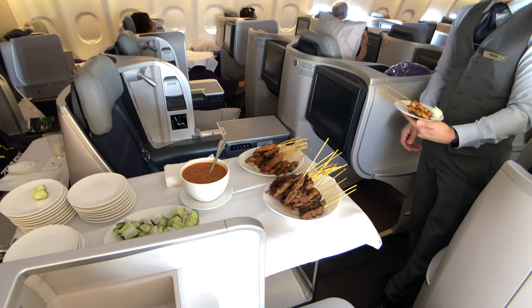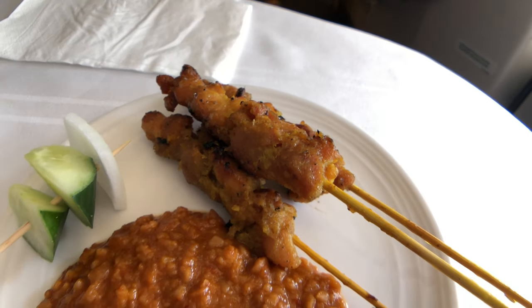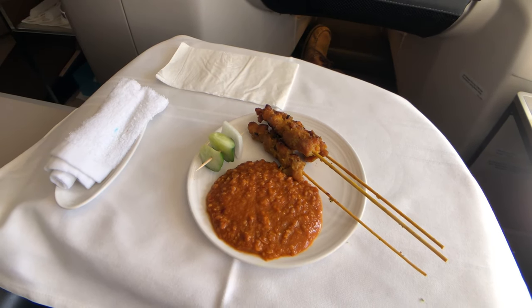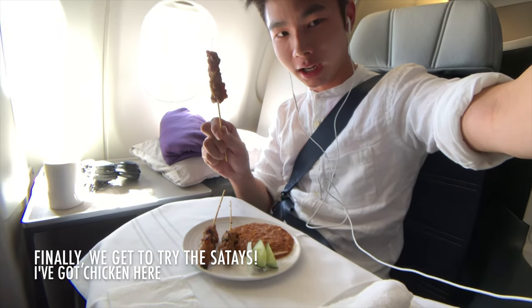Here come the satays. You have a choice of, I believe, chicken or lamb. And you can also choose to have the peanut sauce on top or aside the satays. They are no doubt super extremely very delicious. Finally, we get to try the satay. I've got chicken here.